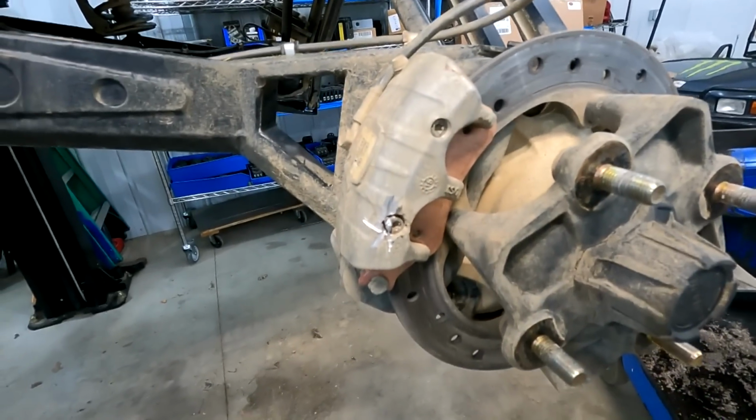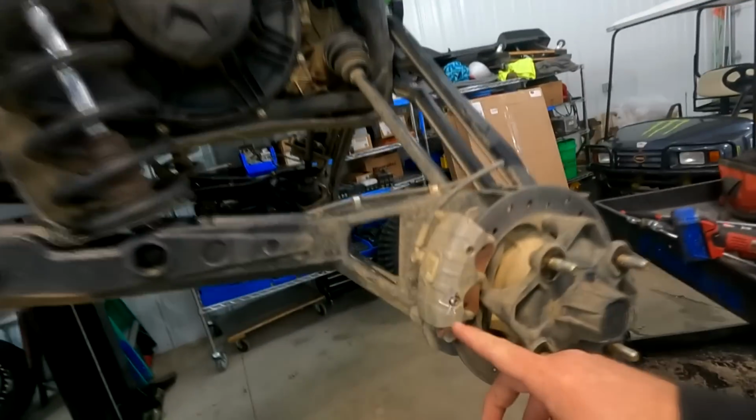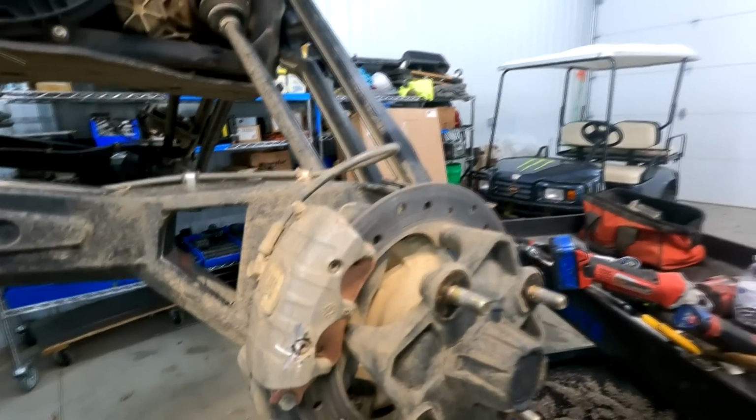So it's not really doing much. It's just going through your caliper or through your pads to hold the pads in place. So not much force on it. Threw a little tack there, and then every time I've changed my pads, I've just ground the tack off and pulled the pin out, and it seems to be working fine.